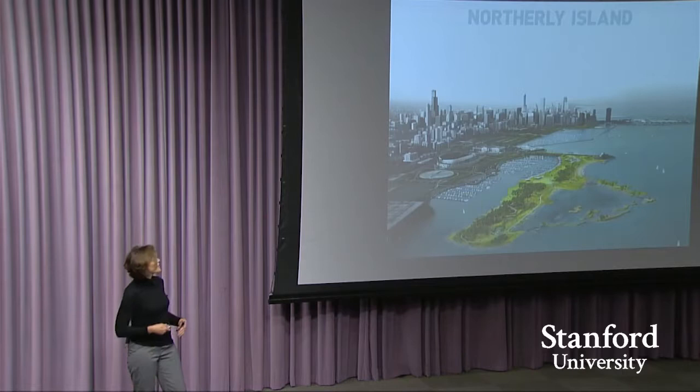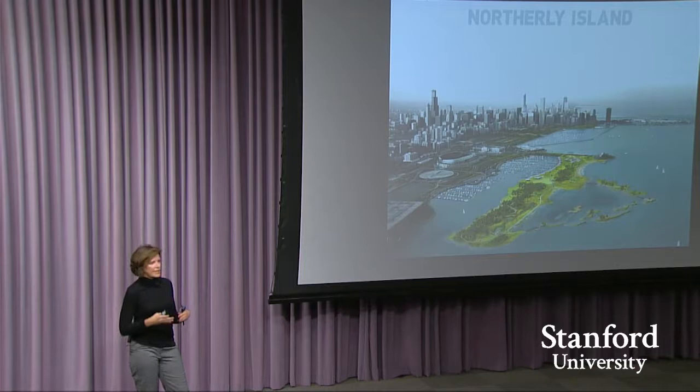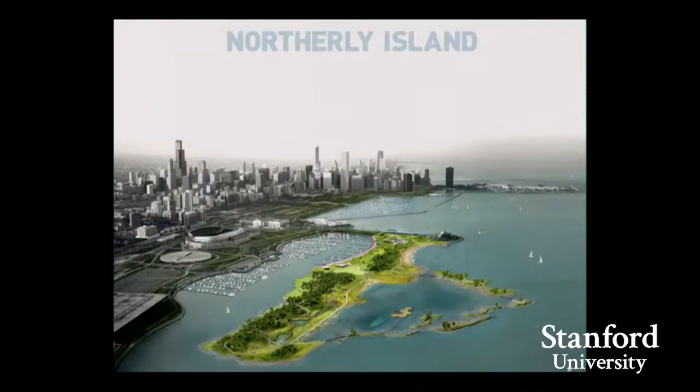One project I wanted to go into is the techniques that we've been using for co-creation, bringing in that expertise from outside. One of the projects is called Northerly Island. It's a 90-acre park on the shores of Lake Michigan. It was a former airport. The airport was pulled out, and then we won a competition together with a landscape engineering firm to redesign this project.